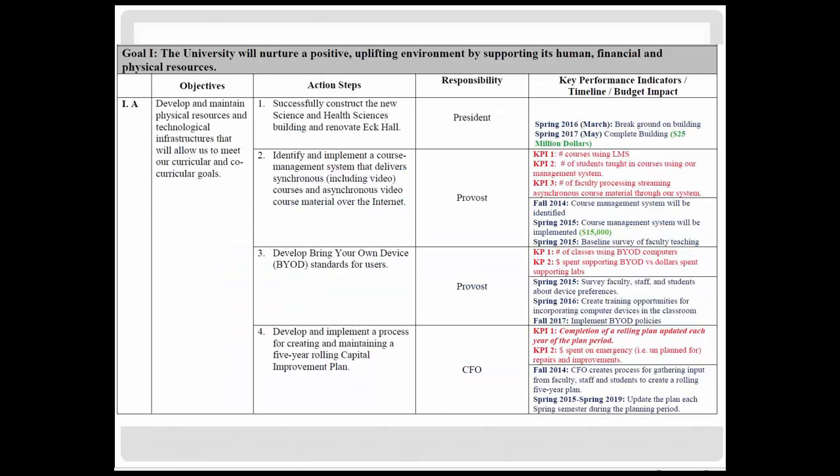And this and the next slide are taken from the last strategic plan that I directed, which was at Newman University, my previous institution. We have a set of goals. Here is goal 1. The university will nurture a positive, uplifting environment by supporting its human, financial, and physical resources. And we have a set of objectives under this goal. I believe there were 3 or 4 objectives under this goal, but I'm just going to show you one.